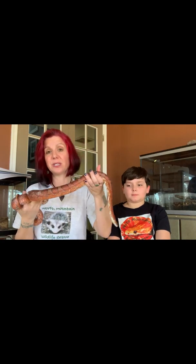So we mentioned that they're very good for both the environment and humans. They're helpful snakes because they like rodents. They are found on farms a lot, and they're also found sometimes around people's houses. But they're pretty docile snakes compared to many species. They tend to be very calm and docile. Now this one was bred and raised in captivity. It's never lived out in the wild, so he's very used to being handled.